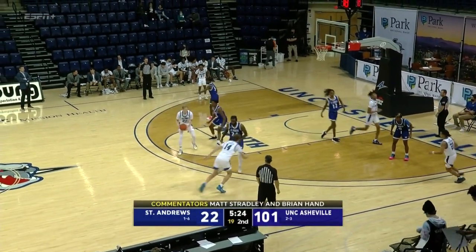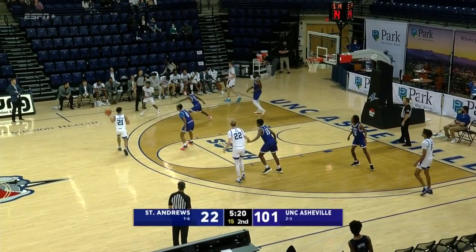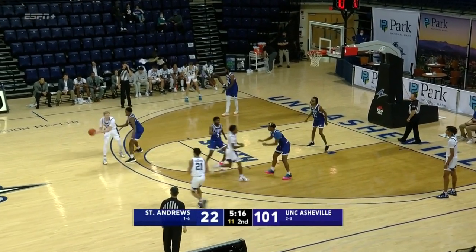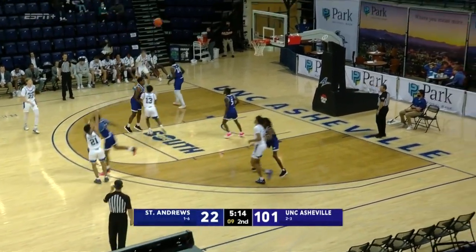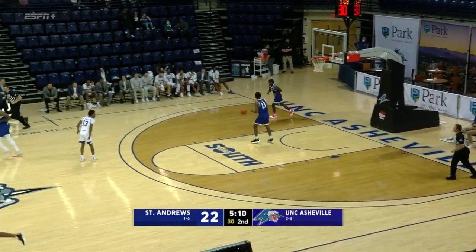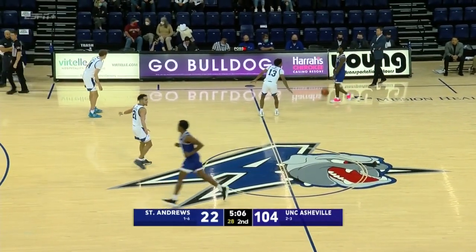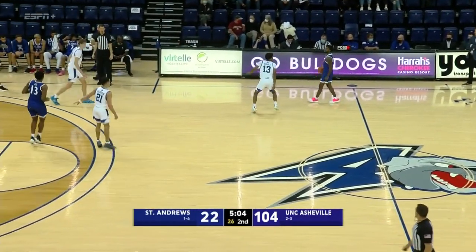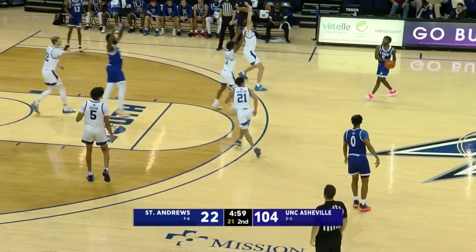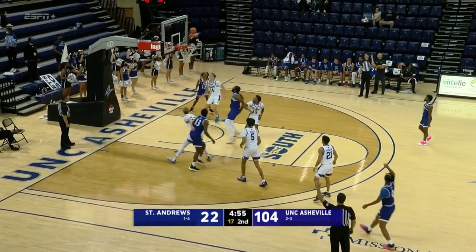St. Andrews 22. Jude top of the key for Hairston. Brian, what's something that is still stunning to you as Hairston strokes another 3? What's still stunning to me? Yeah. Just the way they're going about it. This is a game that UNC Asheville is always going to win, as we talked about. But it's the way they're going about it. They're still being great defensively, and they're still scoring, and they're scoring in bunches. You got to be impressed by the effort all the way around.